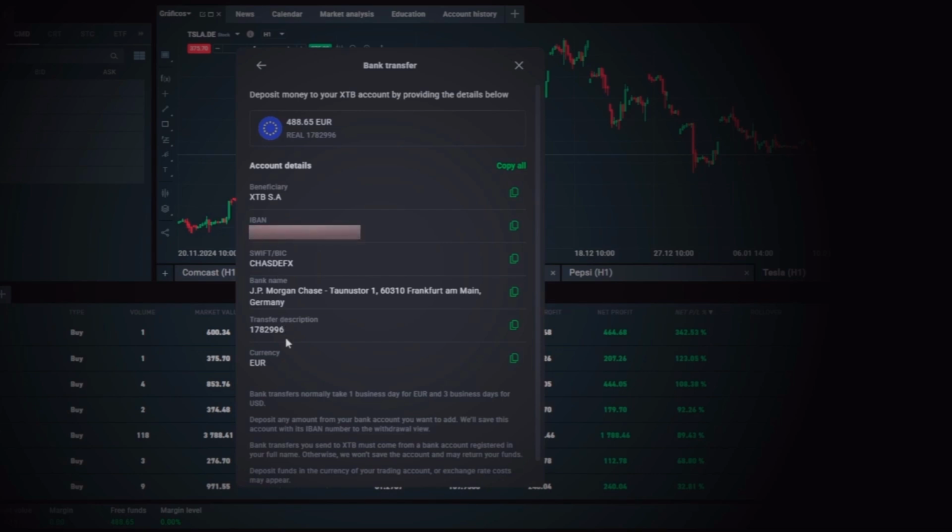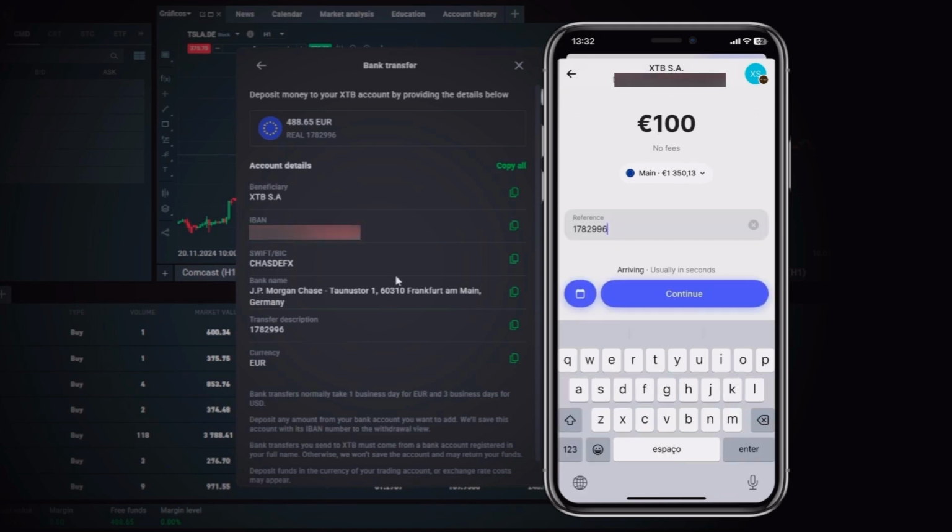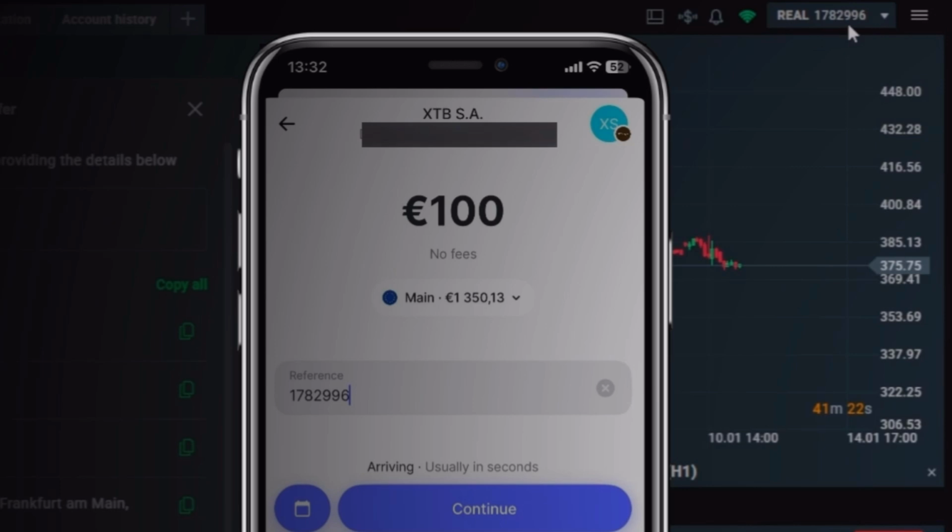Now I just need to go to my bank, Revolut in my case, enter the details, select the amount I want to send, in this case 100 euros, and enter my account number on the reference, which is visible in the top right corner of the Xstation 5 screen.